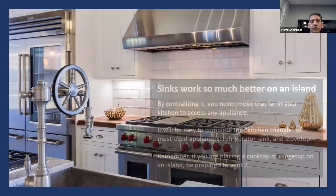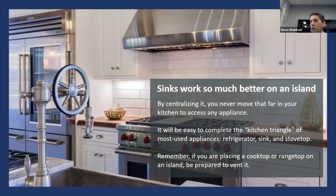Really, I think the best place, where we're not of one mind, is the sink. I think sinks in the middle of the island, I've always done it, are great. By centralizing sinks, the old timers like me talk about the kitchen triangle, which is never being more than a foot from what you usually use. You use the sink the most, and then it's your cooktop, and then it's your dishwasher. Think about it. You're not going to your oven every minute, stirring soup. You're not going to the refrigerator every minute. So you want to keep those three in a tight triangle. By putting a sink in the middle, you pretty much accomplish that.